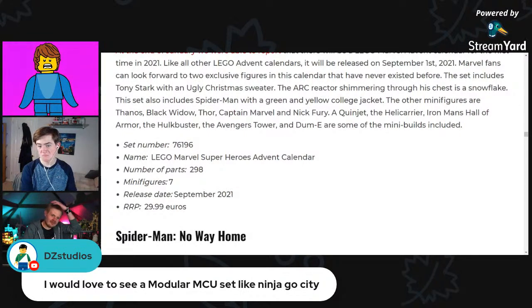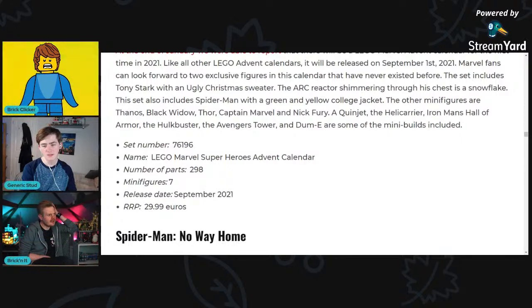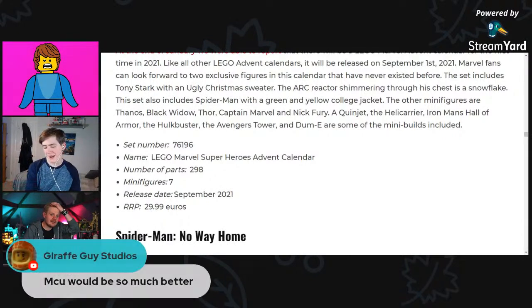Would you love to see a modular MCU set? Well, the Daily Bugle is going to be pretty much that, so that'll be interesting. There was that set, the New York City Doctor Strange set. Yeah, Peter Parker's apartment and the Sanctum Sanctorum. That was really cool. I wanted that set. I don't know why I didn't get that set. I held it in my hands.